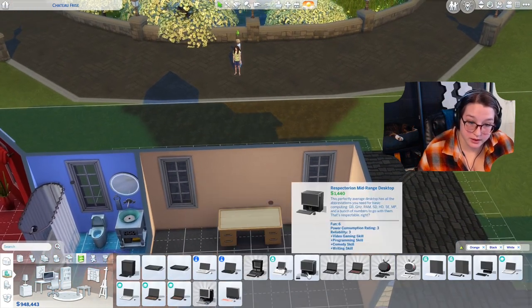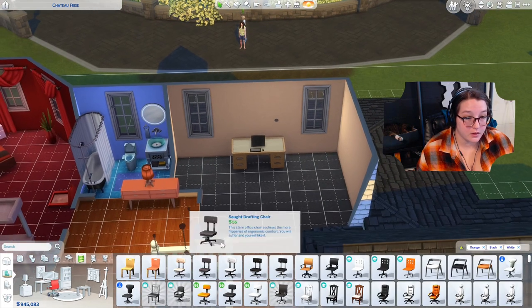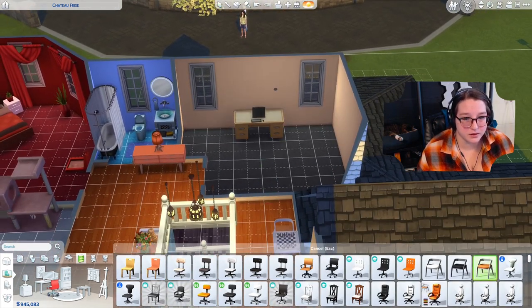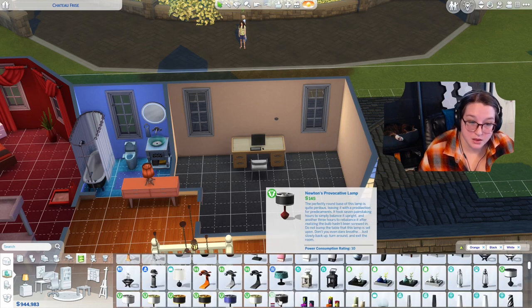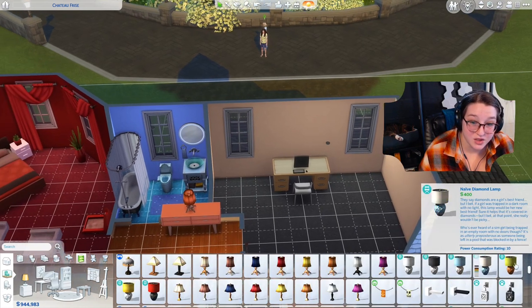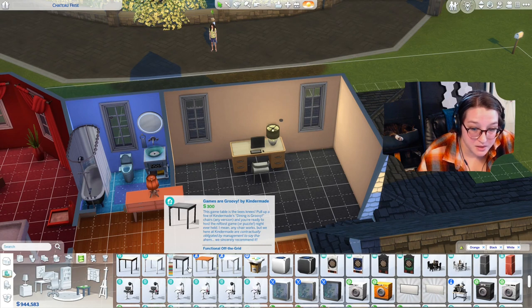Computers. Fortunately, we have black in here, so we can just get an iMac. Chairs. Probably on a carpet, you wouldn't have a wheelie chair, so let's just get one of these bad boys. Lamps. Lots of lamps. We've been using the same lamp. I would like to continue to use the same lamp, not in that shade, though. A games table, maybe?